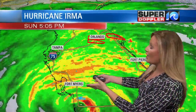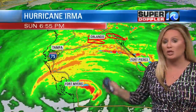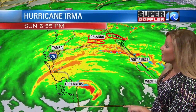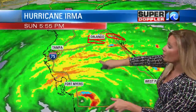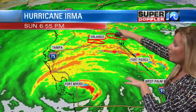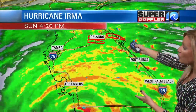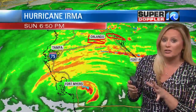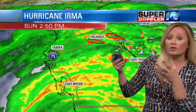You can actually see the eye moving north of 75, and as it continues on a northerly track, it'll be just outside of Tampa by the overnight hours. Now, as you can see, with the winds being counterclockwise around the center of this hurricane, we're getting that onshore wind for the east coast of Florida, all the way from Orlando through Fort Pierce down into West Palm Beach. So it's creating a little bit of convergence in the atmosphere and causing quick little tornado spin-ups.